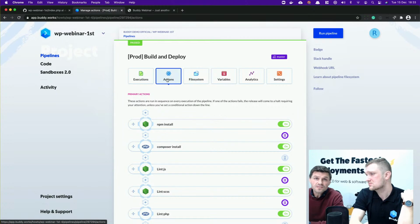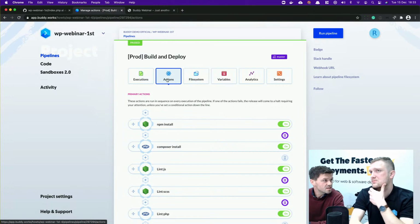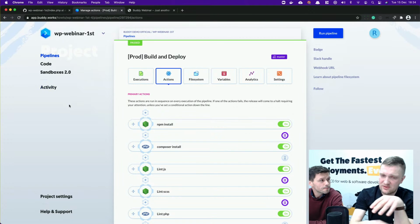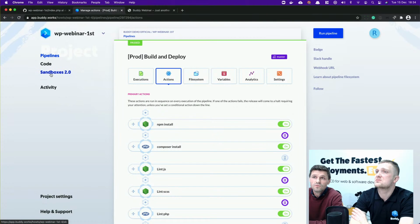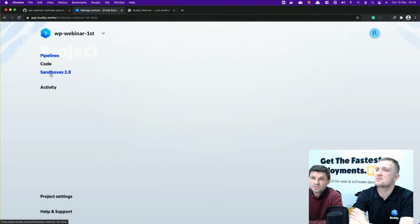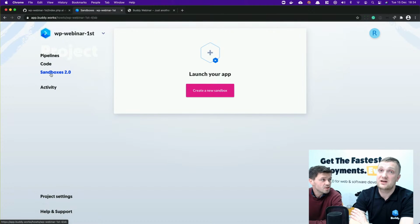So first thing, to do visual tests, you have to stage your application, deploy it to another server to see if everything looks good and to test it. So you have to test one version against another. Yep. So we have sandboxes. This is a brand new feature of ours. Okay, go ahead. I think I can tell a bit more about it.